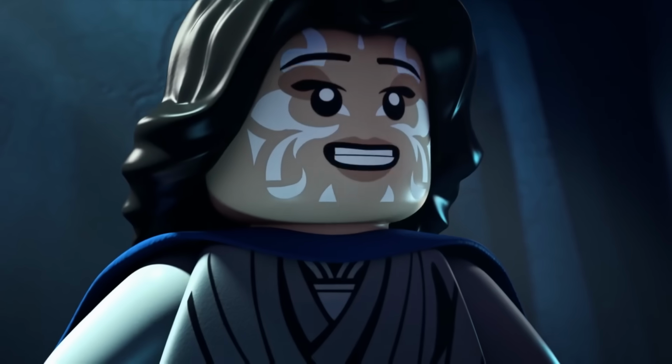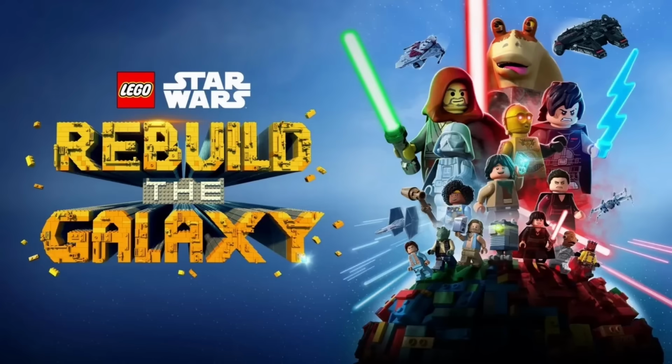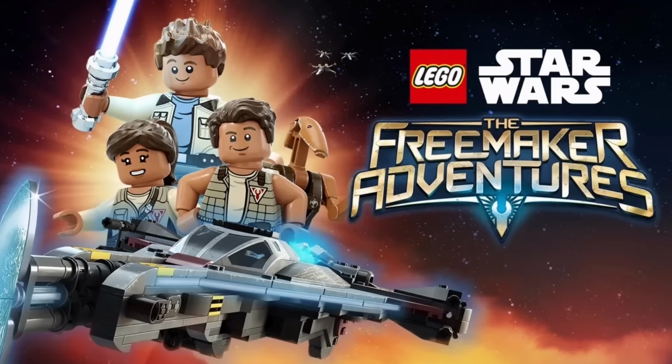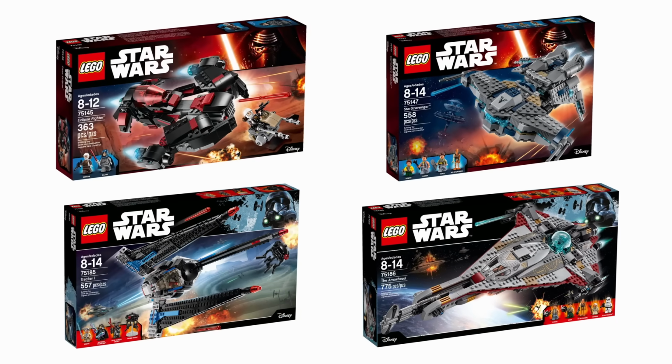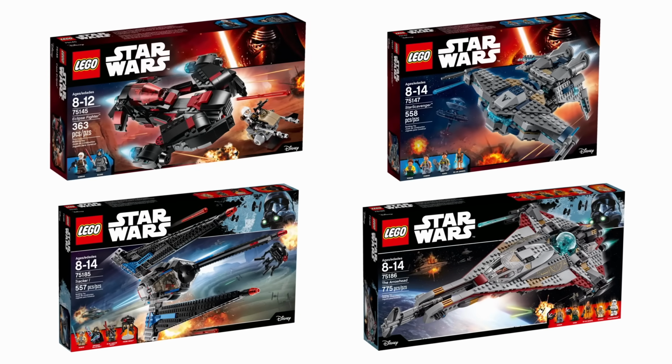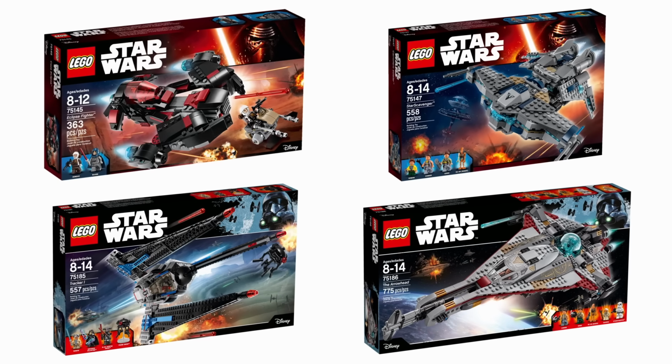Don't get me wrong, there have been some decent ones like Yoda Chronicles and then the recent Rebuild the Galaxy, but shows like the Freemaker Adventures are just stuck in the past, and so are the 4 sets that came from it. And at the same time, these sets just look weird. I mean, they don't really even look like Star Wars vehicles.